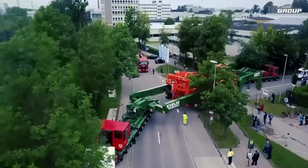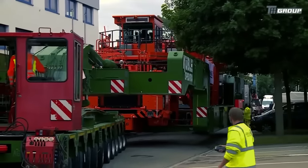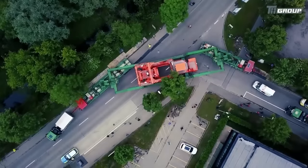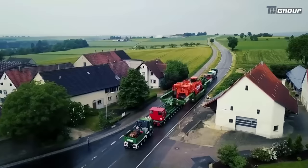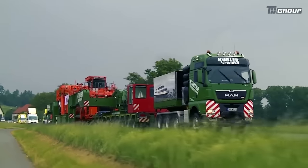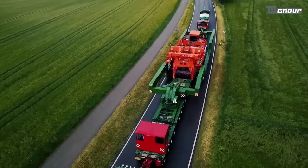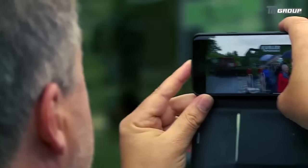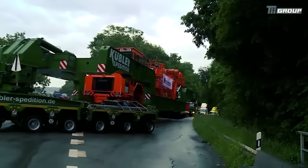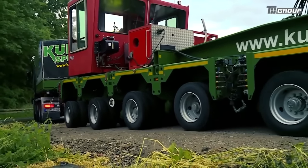With the TTI group's two intercombine trailers, the trailers now have the functionality of both a modular trailer and an SPMT. On top of that, it can also function as both when needed. The total weight of their load was 132 tons, had a length of 7.1 meters, a width of 6.6 meters, and a height of 5.4 meters. After traveling through a 269 kilometer long path, they have successfully delivered the loads to the Hale Bronn Harbor.